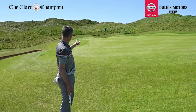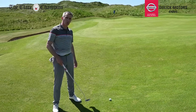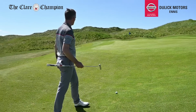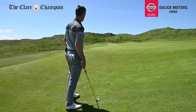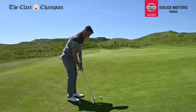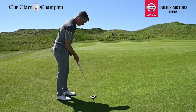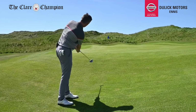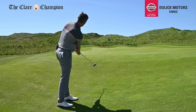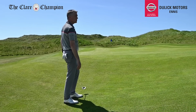So what we're going to do on 13 is just show you the undulation on the green. So we're going to use what a lot of the locals and around all the links in the country will use, a putter from off the green. So the first thing we're going to look at is we've got 3 tiers to go up. So it's just using the putter from off the green to get the ball rolling as quick as we can. A little bit short, but it would take a good chip to get that close.